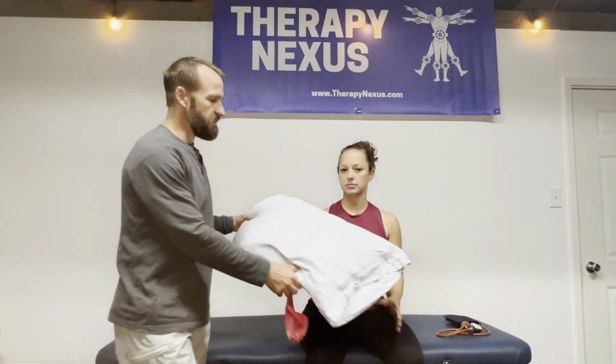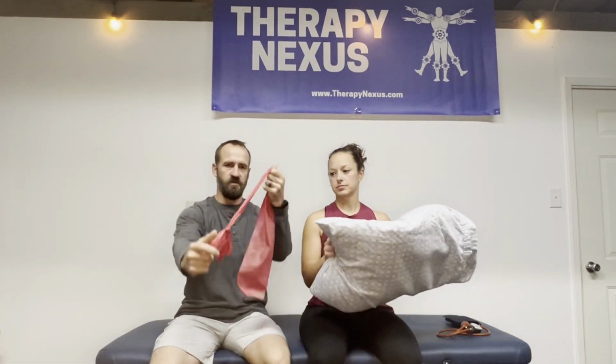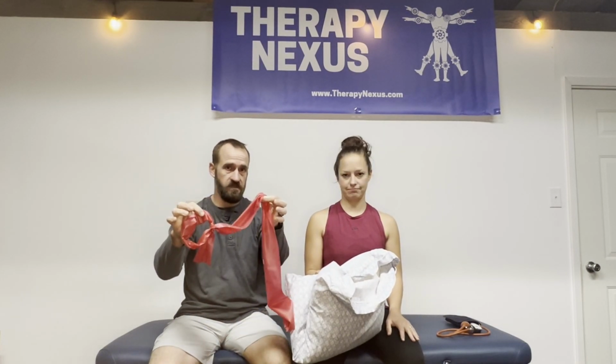So use a pillow. That's for holding the sphygmomanometer, and then TheraBand. Literally, you put this around your foot, and you're going to be doing some exercises with it.